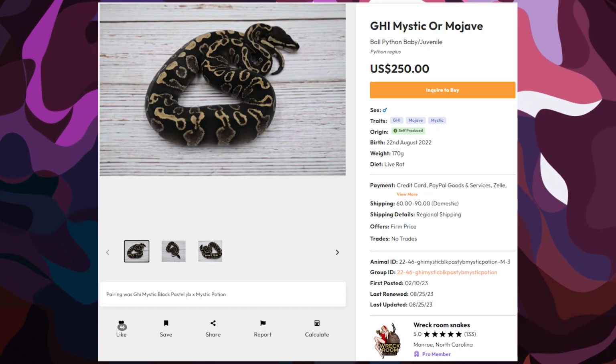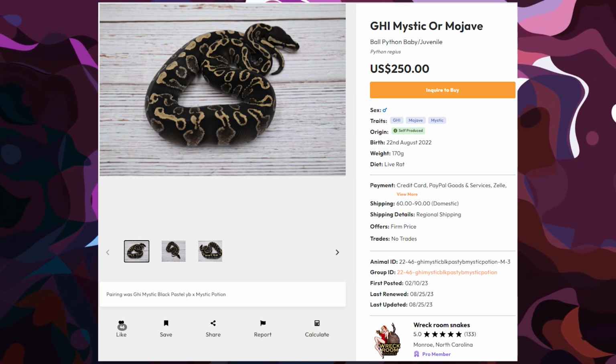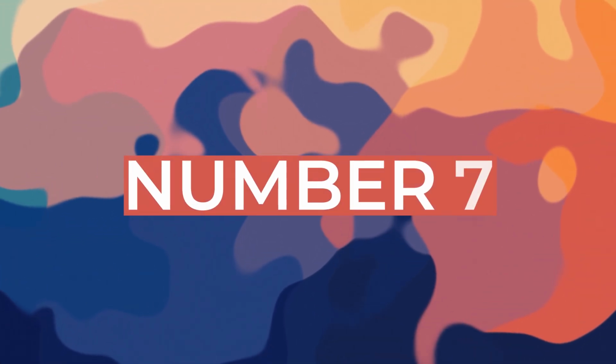Here's a really good example of a GHA Mojave or Mystic. Mystic and Mojave are very similar, by the way. As you can see, they sometimes can look a little different, but the one consistent thing is that they're all cool and they all have a lot of dark to light contrast, which I love.